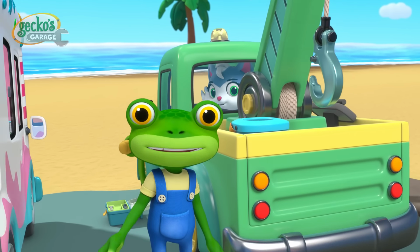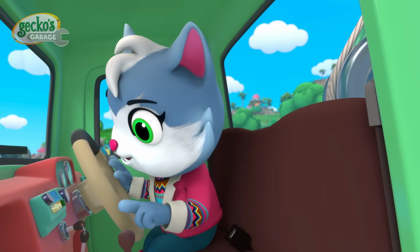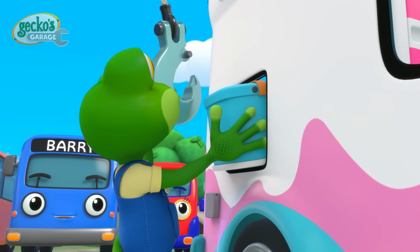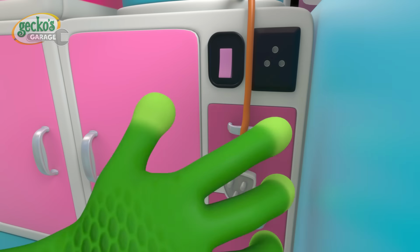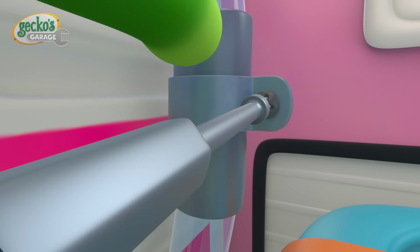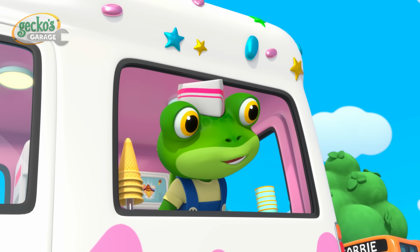And while we fix, we say this rhyme. To move your ice cream maker in a pinch, we'll pick it up with Tilly's winch. With your tasty treats in the right place, you can bring a smile to everyone's face. First, plug it in for the power to freeze, then connect the pipes and serve with ease. All right, who wants ice cream?